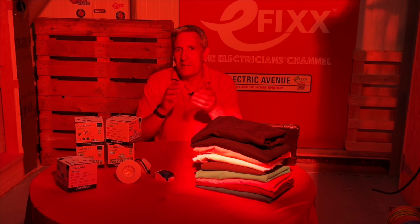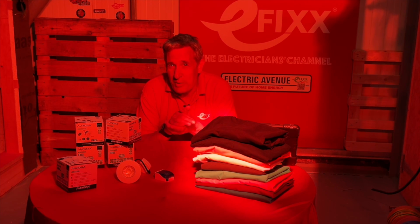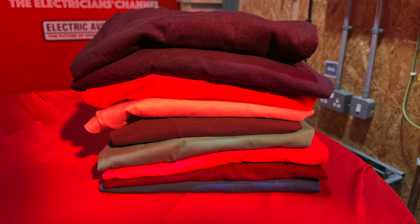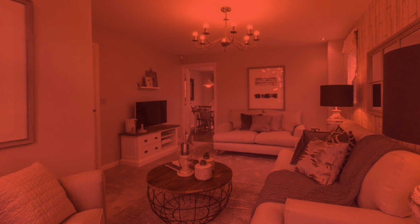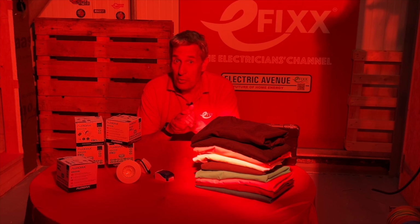If you remember back to the days before LED when streetlights were coloured orange, the orange ones are low pressure sodium lamps with a colour rendering of RA30. Under this orange light, it's impossible to identify the colours of these t-shirts. Of course, this is an extreme example. I can't imagine many people would want to live in a house lit with orange light. However, I do remember there was an insurance company whose corporate colour scheme was indeed orange light.